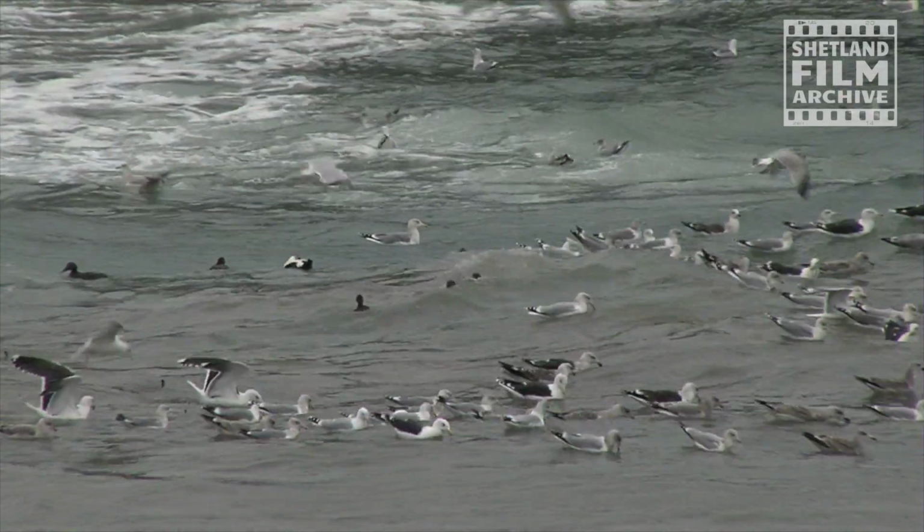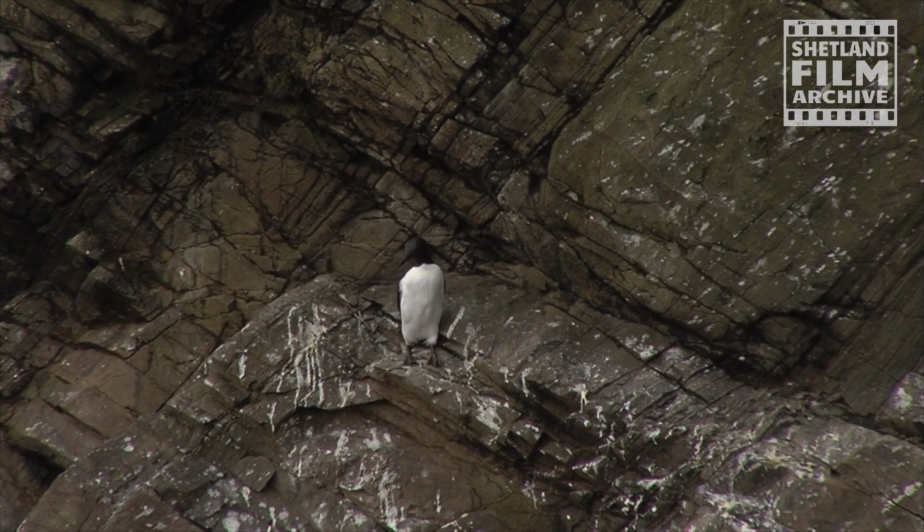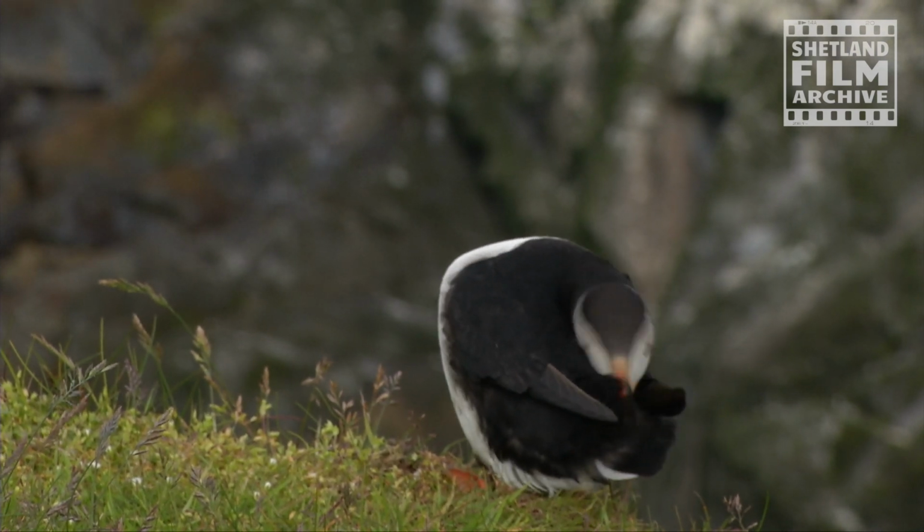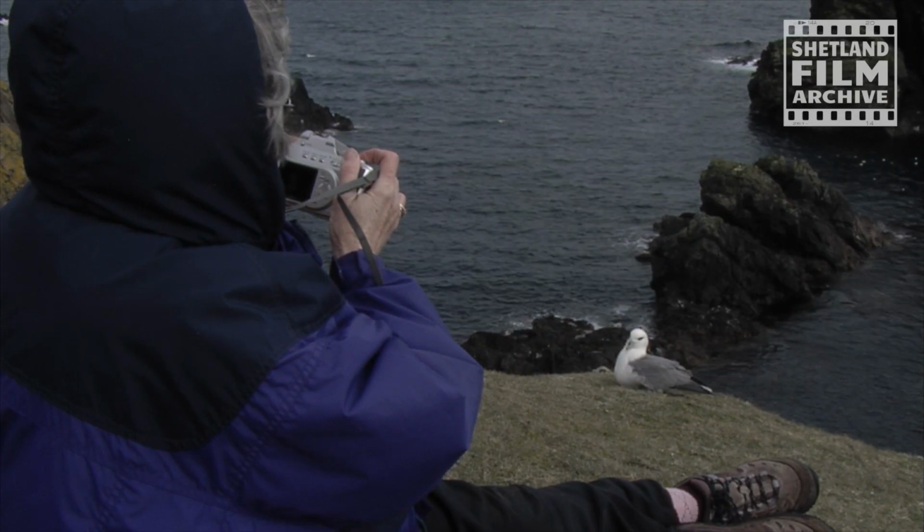They are struggling, but we want to keep them here, and people can come and still see puffins, and we want them to still be able to see them for years to come. If you're a naturalist, then Shetland is paradise, basically.